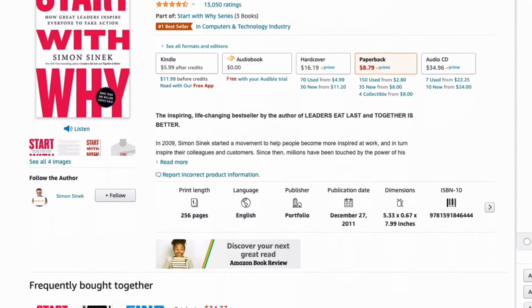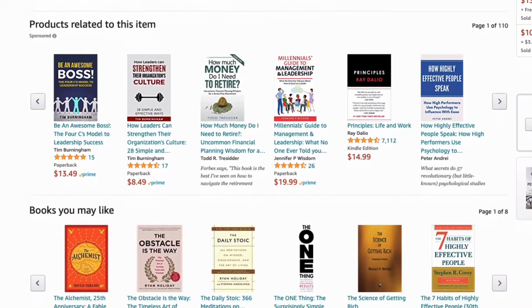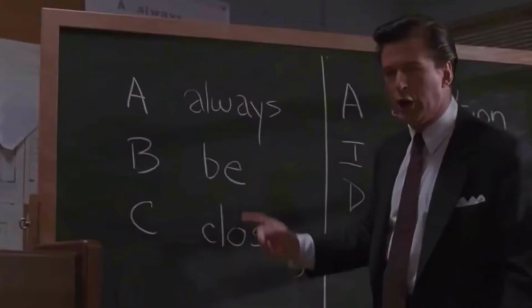They're going to show up in more search results. They're going to get recommended as customers also bought. They're going to get shown to more people when they search for the keywords related to your book. But if your book doesn't sell, Amazon doesn't want to surface it because they're in the business of making money. So they're going to surface things that actually convert into customers. Always be closing. So you have to show Amazon that your book sells.